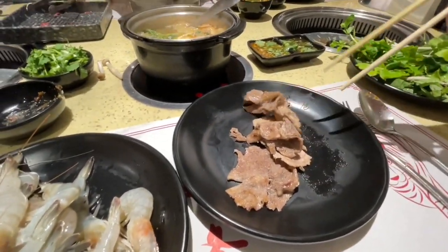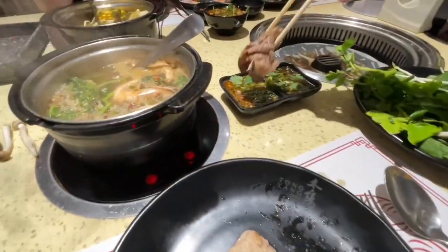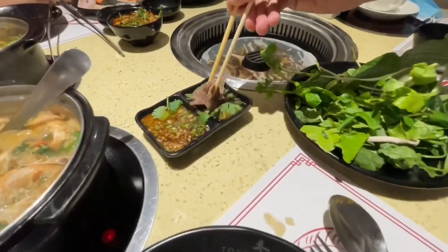Chuck eye roll. Yeah, this is going to be quite a mouthful. I'll dip it in my sauce. First bite. Okay. That is extremely tender, guys, and juicy. I cooked that perfectly. Oh yeah, baby.